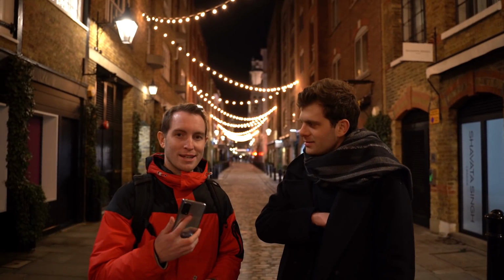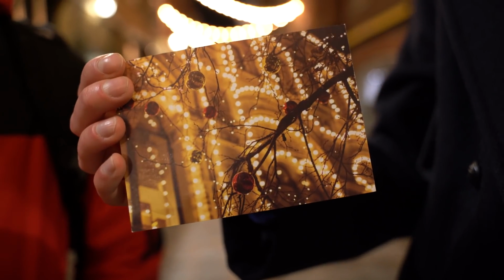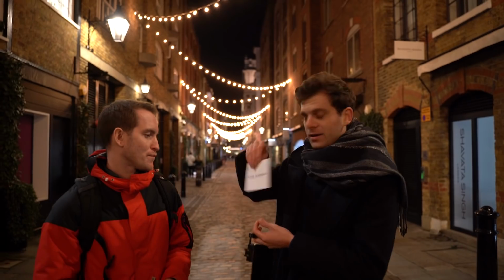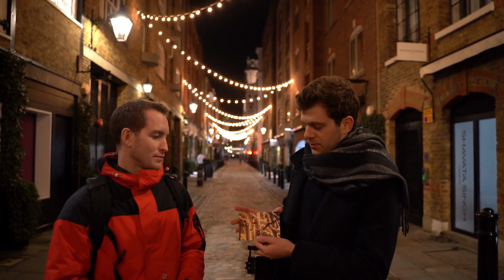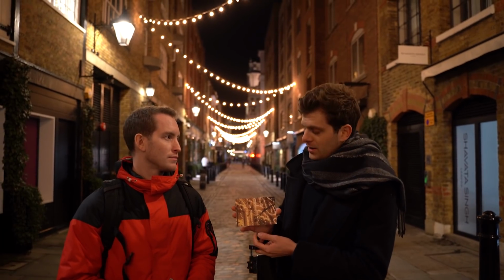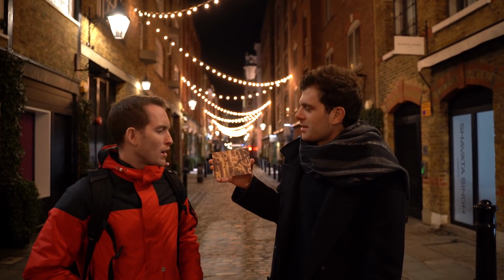Okay. And we're here in London to try out the Mi 10T Pro phone. So Xiaomi sent us this postcard with a little challenge at the back. Beyond the postcard, they want us to make some videos and photos. This is a nice photo, but I think we can do a bit better. Something with a bit more of a creative tint, something a bit more punchy.